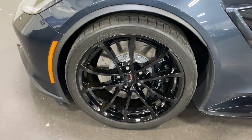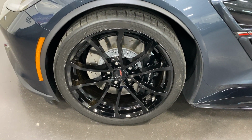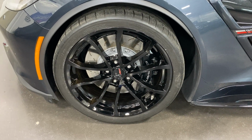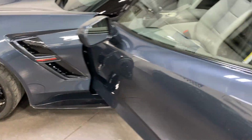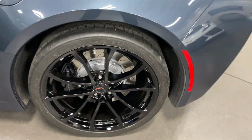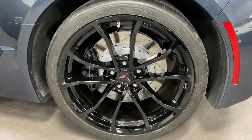So there's your driver's front wheel. Again, nice black gloss wheels. We've got the black painted Corvette calipers, painted rotors, and nice Michelin tires. And we'll just have a look at the back. So same thing back here. It's in great shape, as you can see.